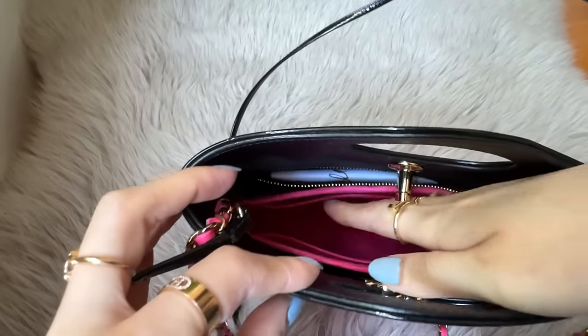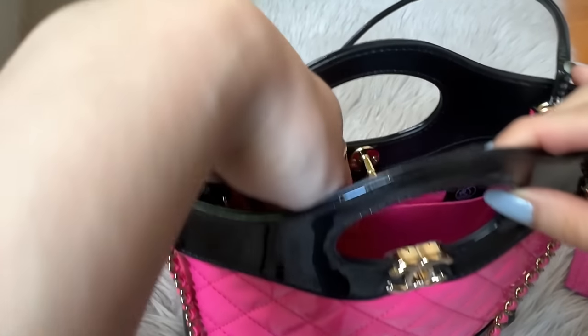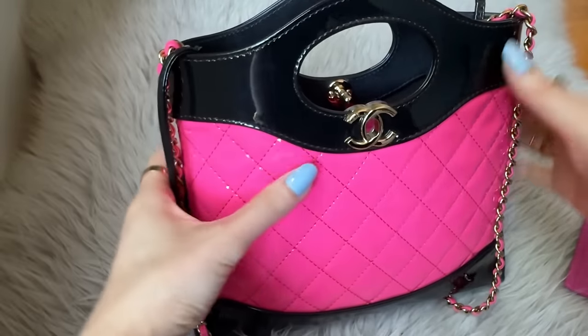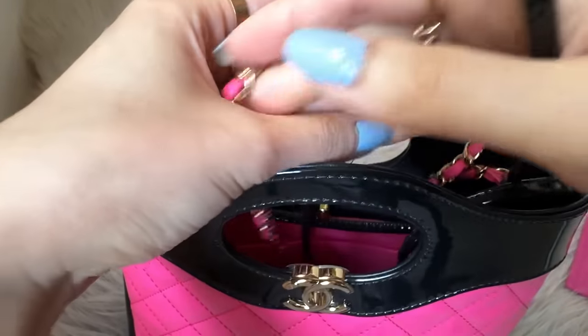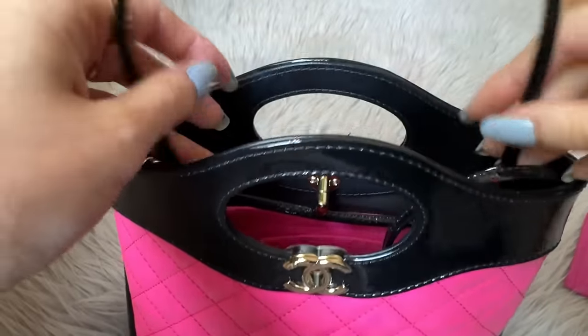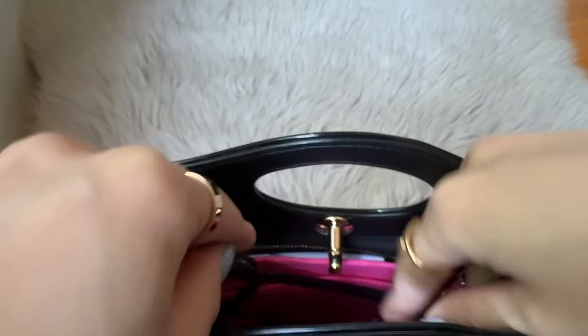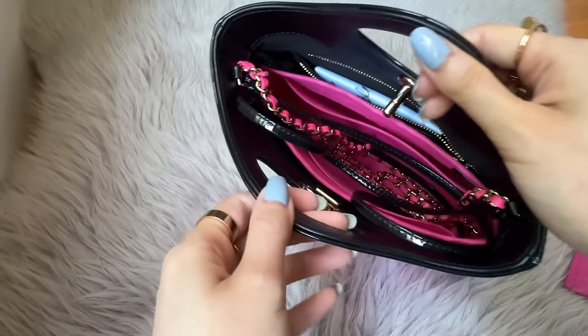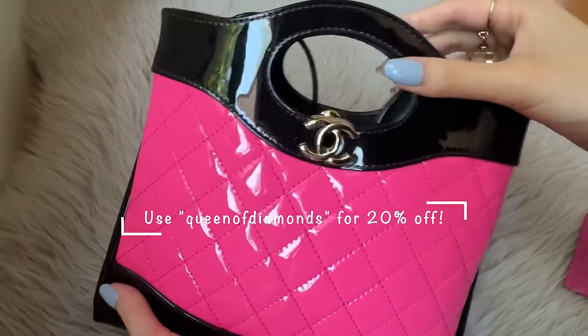So now I have a perfectly fitting organizer for this bag, and I don't have to keep taking my mini 22 organizer in and out because I actually use that bag a lot. So usually I have it sitting in that bag and then it's a pain having to take it out and then put it in here, and then after I'm done with it I have to take it back out and then put it back in the mini 22. So now each bag has their own little organizer. And this pink is so beautiful. It matches my Barbie bag perfectly.